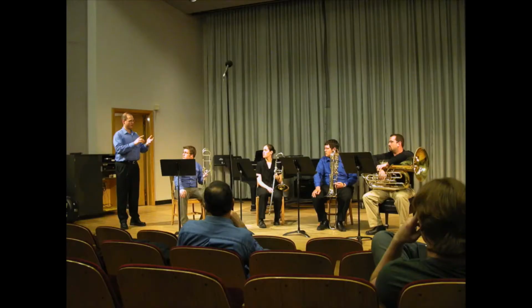So you're probably not going to pull an entire cello section on stage for a cello audition, but it is pretty common to have a trombone candidate play a few excerpts with the section to see how they blend with the other players, just to give one example.